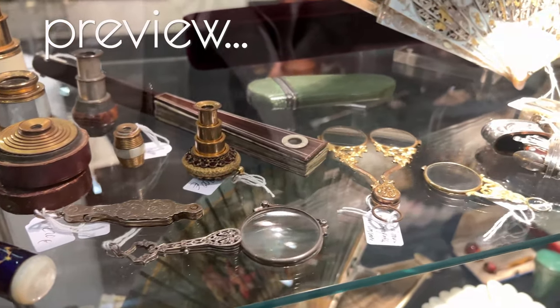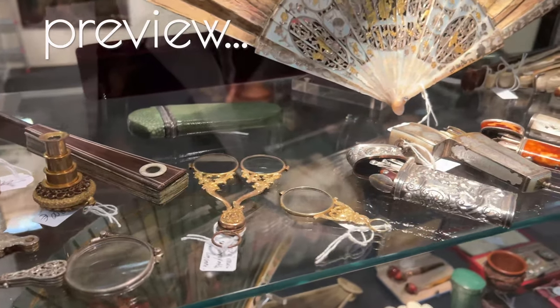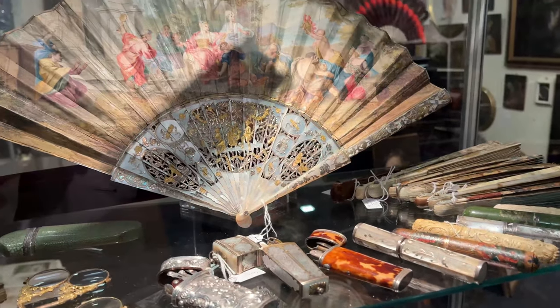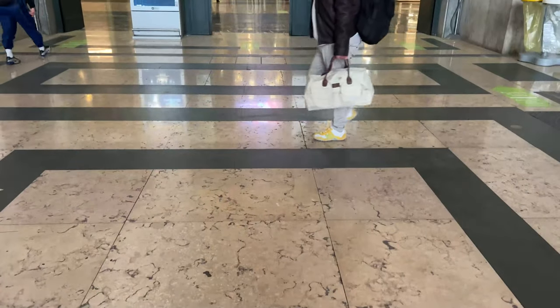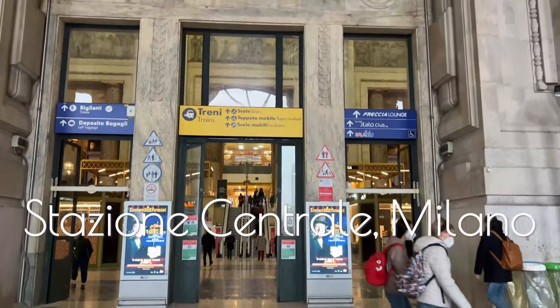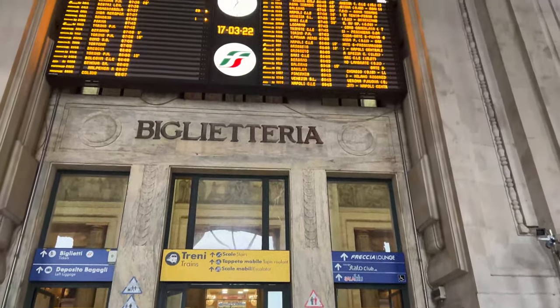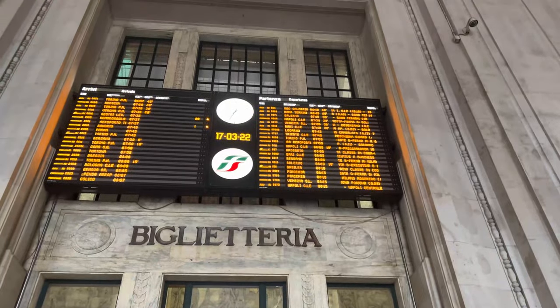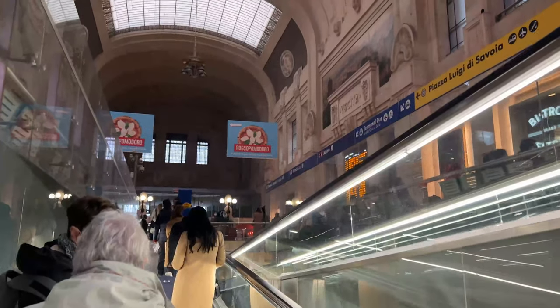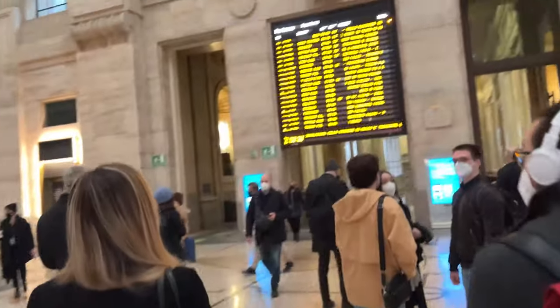Yay! It is time again for Mercante in Fiera in Parma, the biggest antique fair in Italy. Let's go. We're at Central Station in Milan, or Stazione Centrale. Look at this building, it's amazing. Wait till you see the ceilings. Look at that, it's huge and gorgeous.